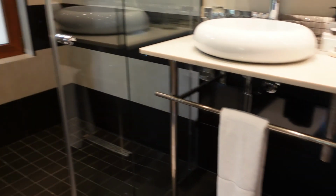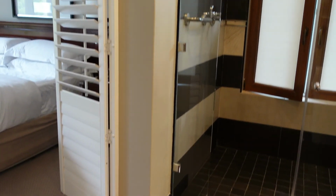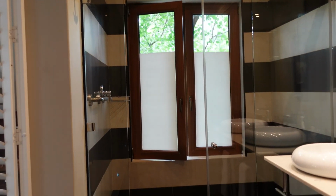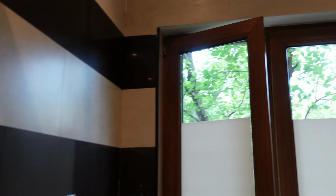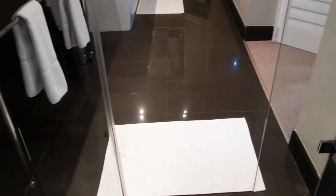So let's look at the left. So first on the left, as you come in, you have your massive shower. It's actually really beautiful. And then you have, it's a rain shower. And then you have these amazing windows, which you can open up. And you have a look outside. This is your shower. So it's quite huge, it's quite large, I think.